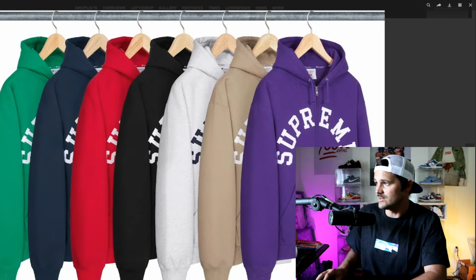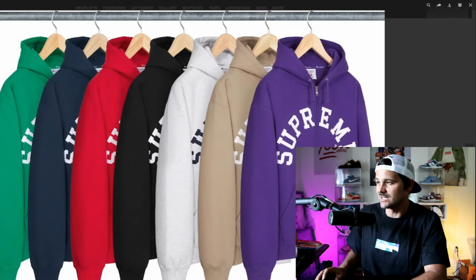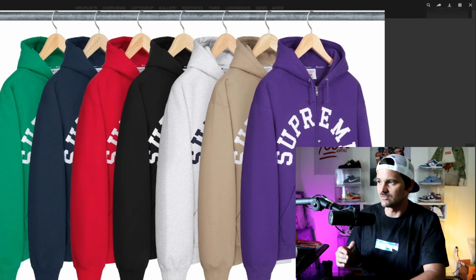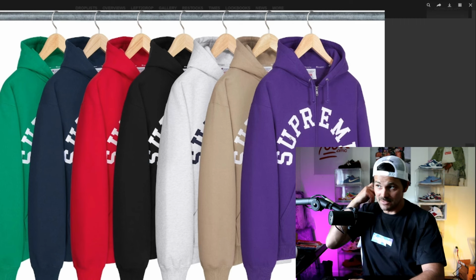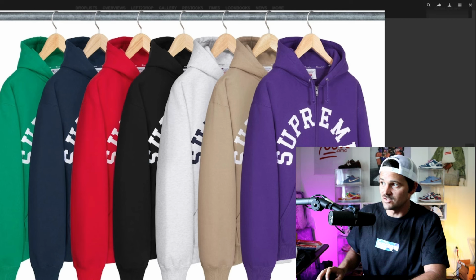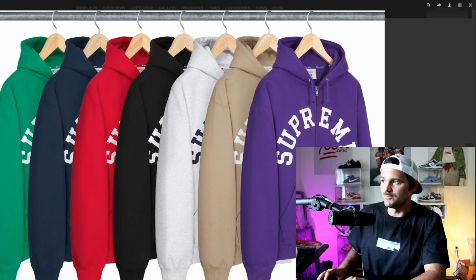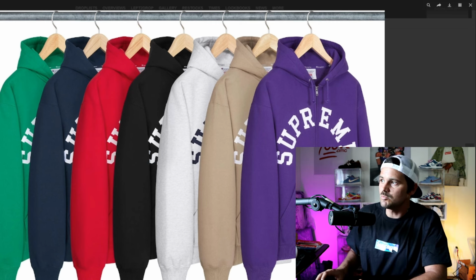So next we have the first collaboration piece. We have the Champion zip up hooded sweatshirt, and it's kind of strange to me that we just had such a similar design just released, right, with the Nike collab. But obviously this is zip up. This is actually one of my favorite articles of clothing. I love zip ups. They're not jackets, but they're lighter. This one I'm sure will be a bit denser. It's not going to be super light, so it's going to be good quality.